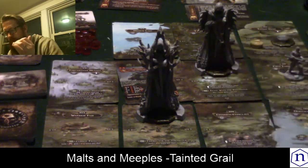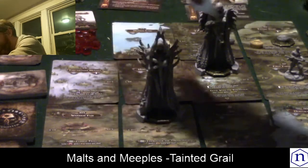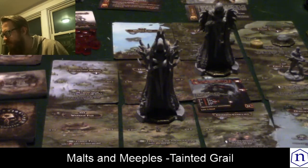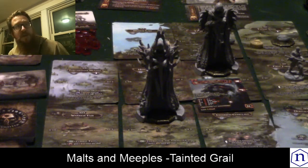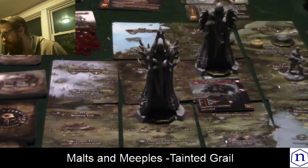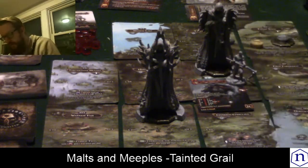Oh, I forgot to move. No. The weird bear. It's moved into Whitening. I desperately want to kill it because I want to end in Whitening, because I cannot make it to any other towns besides that one. Screw it. We're going to move and we're going to fight the weird bear.